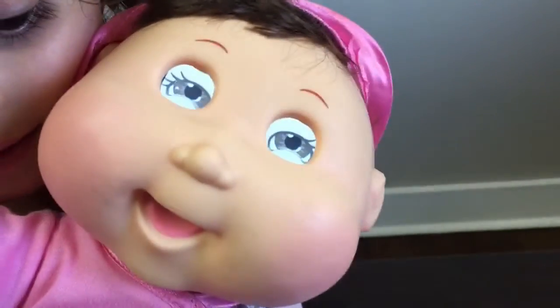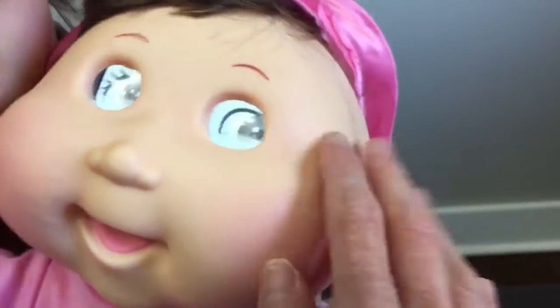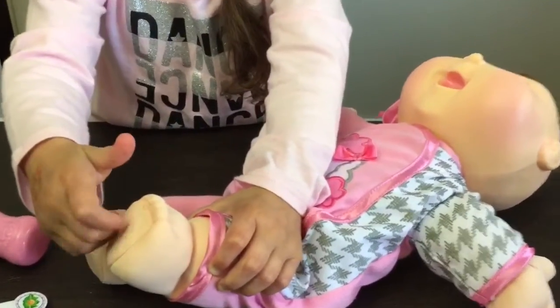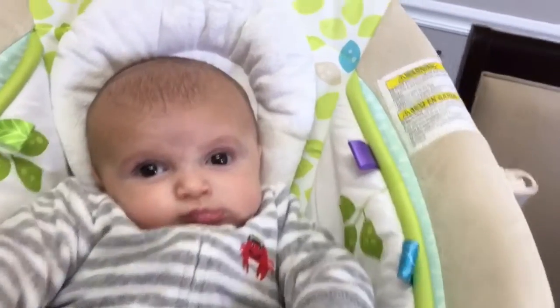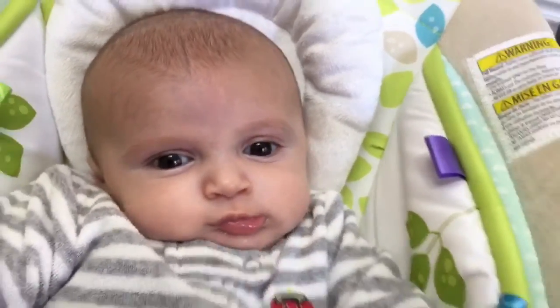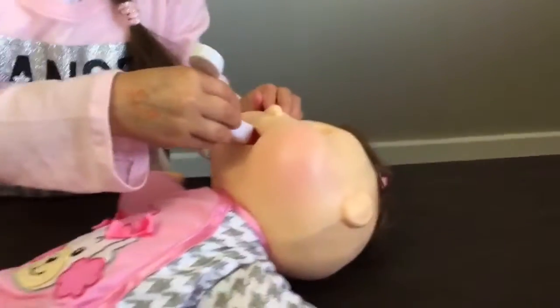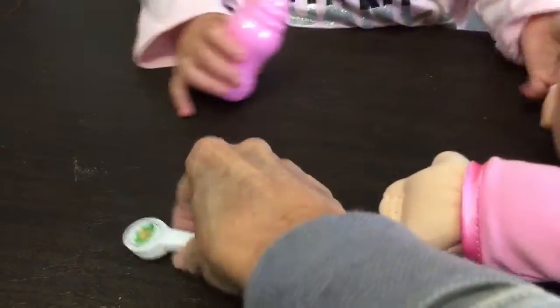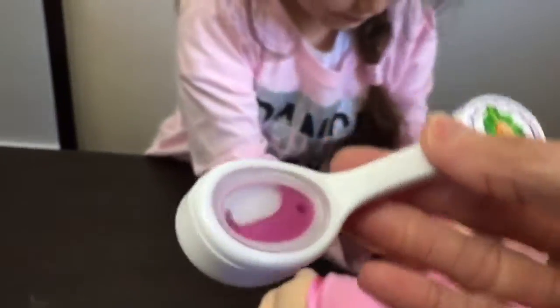Look closely, you can see the eyes moving. Look at the eyes, they're interactive eyes. Isn't that cool? Are you tickling her feet? Let's see if we tickle baby Gianni. Tickle, tickle, tickle. And let me see your eyes. You got interactive eyes too. Okay, so let's see. Let me see the spoon. What kind of a spoon is that? It's a medicine spoon. It is a spoon, and if you look closely, it's got food on it.